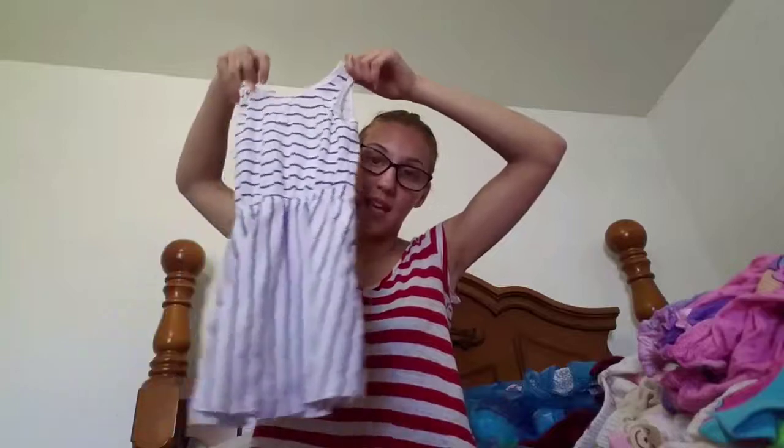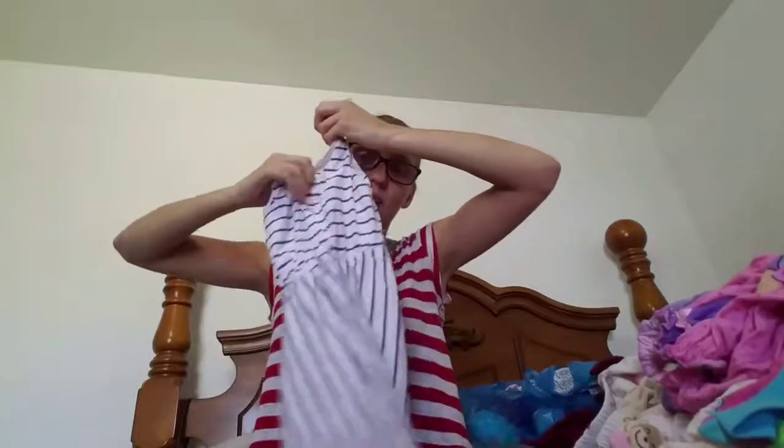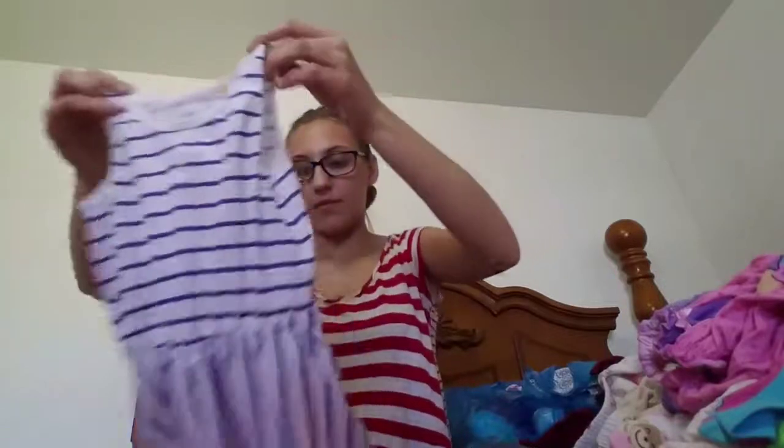Then I got her this cute little 3T dress. This is all from a thrift shop, so I don't know where all of these brands are from. But this is a cute little summer dress. It's a 3T. She can still grow into it, which is really cute. So we got a 3T.